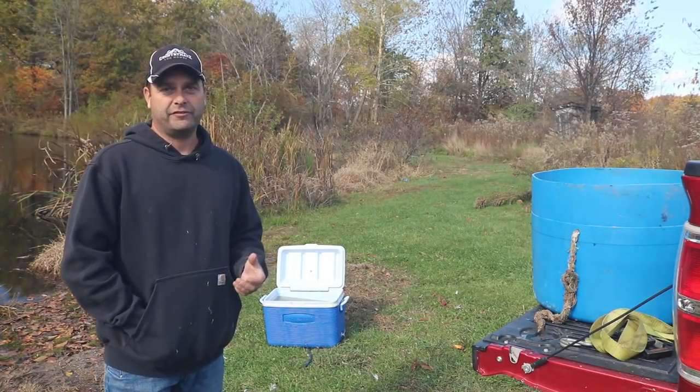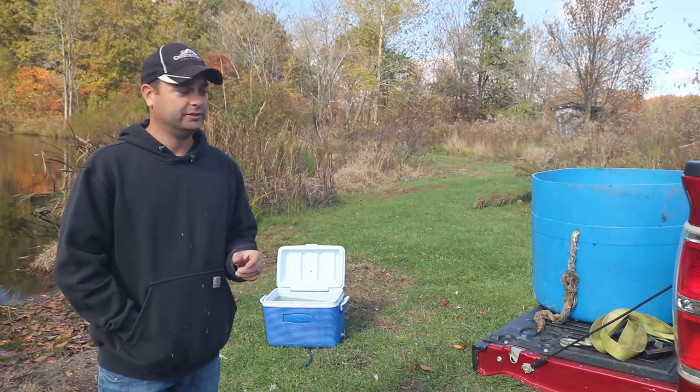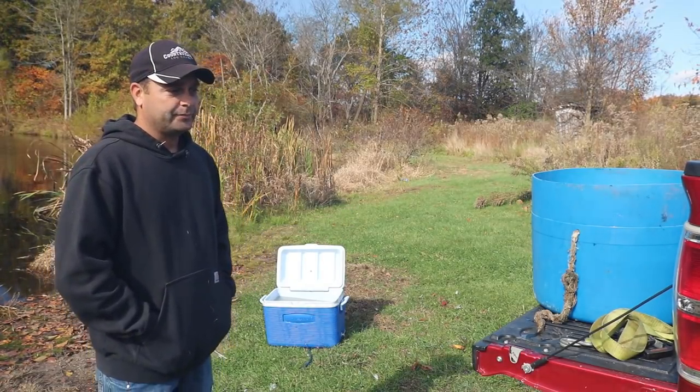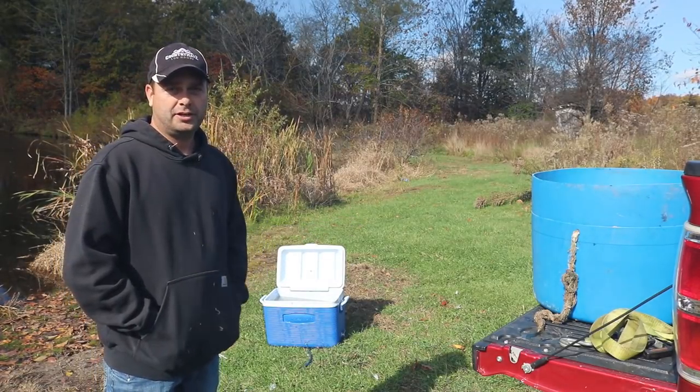But I also ended up buying 50 black crappie, and they were 2 to 4 inch long, but they're definitely more on the long end of that spectrum. They're closer to all being about 4 inches long. And black crappie is not in this pond yet, so this is a new species for the pond.